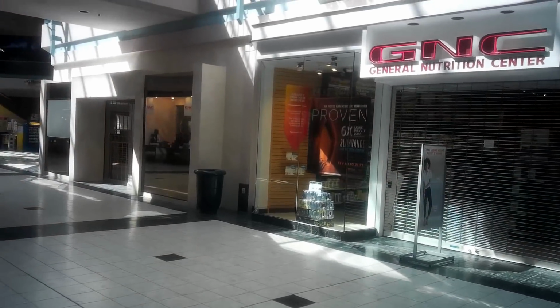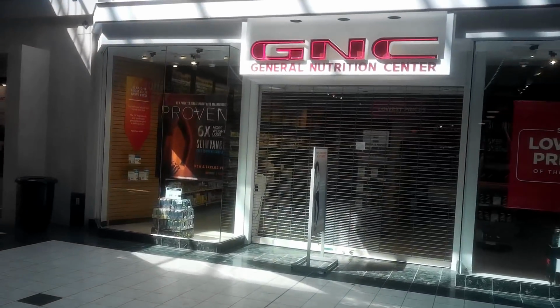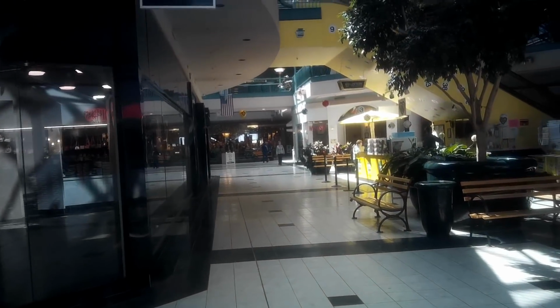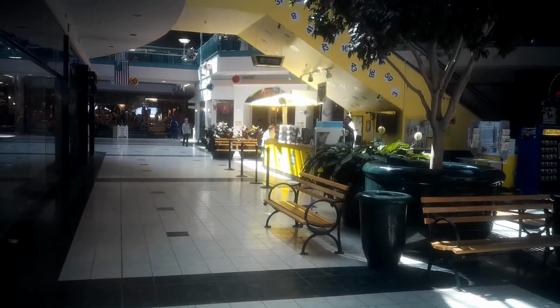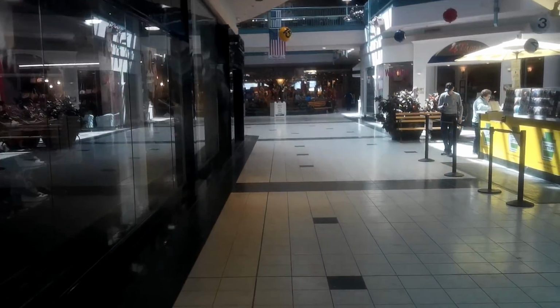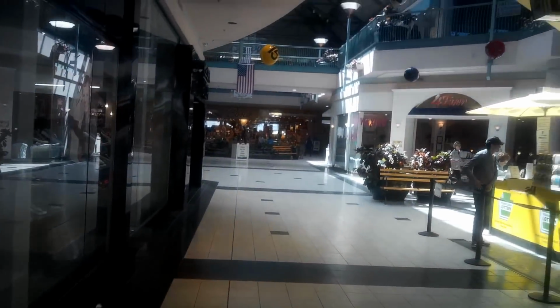The tile work is also pretty good too, with that speckled look. Even the shade of green they use to further accent the mall, which you can see around the skylights and the open ceiling. I know a good portion of my audience prefers the 70s and 80s architecture when it comes to malls, but for me, the 90s is where it's at.